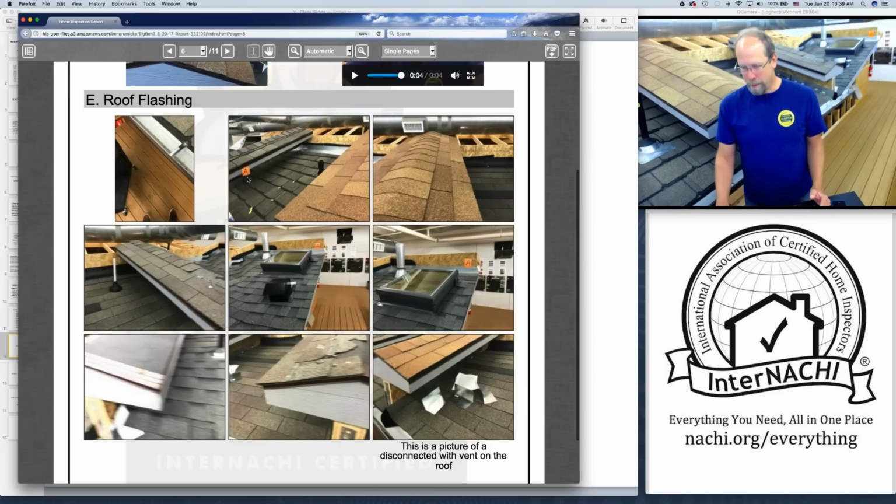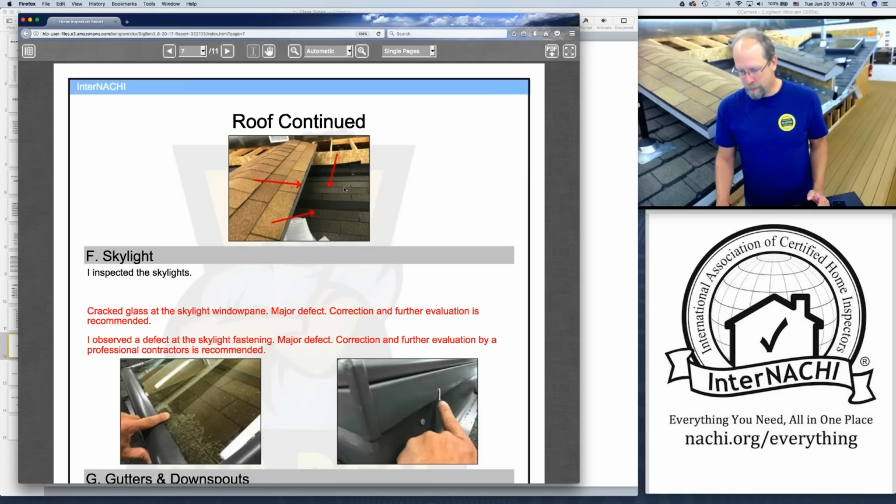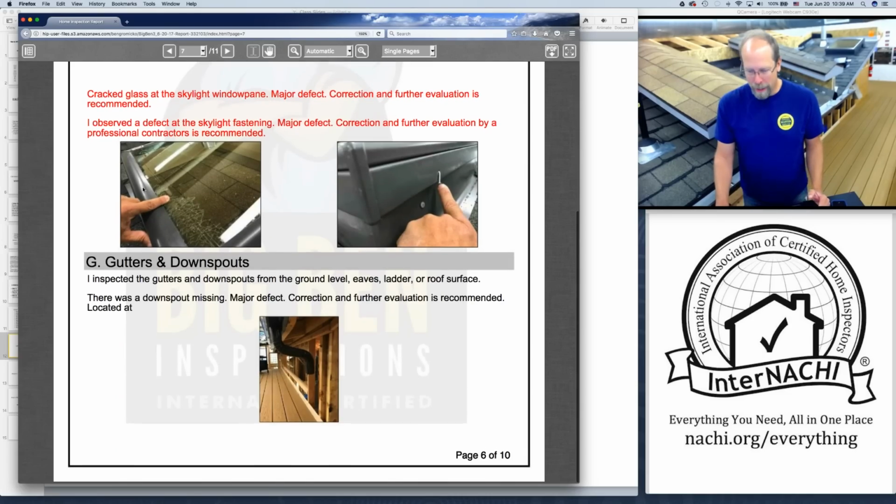Love the pictures. The pictures look great. And there's my arrows there, fastener problem. The skylight glass is missing. There's the downspout. Remember, it's a vertical picture.